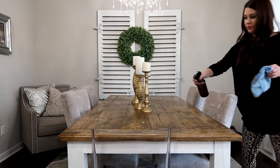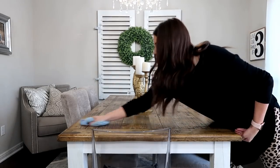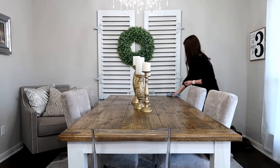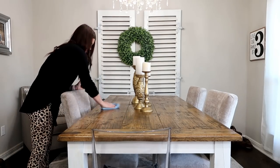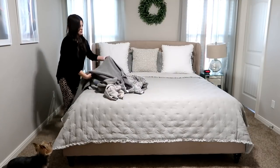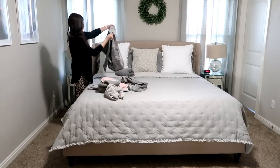I did wipe down all my kitchen countertops, but I didn't show that just because you've already seen that today or in this video. But now I'm gonna wipe down my table real quickly. I think that's something just important to do as soon as you're done eating. Put your dishes away and wipe down your table, just so there's no crumbs or food, you don't get bugs, and it smells pretty. And then I'm gonna finish up by folding the last load, and it was just towels, and it wasn't even a big one, so that felt so good.